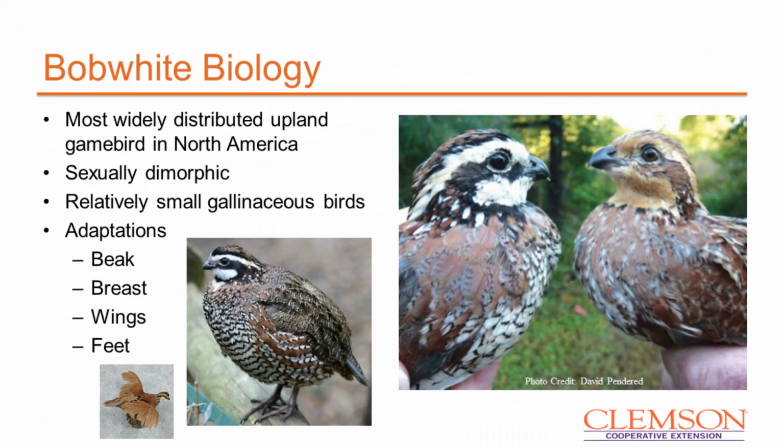Bobwhite biology is pretty important. What's the first step to managing wildlife? You got to understand their biology, right? If you don't understand their biology and their adaptations, you're not going to be successful at managing them, because you don't understand the habitat requirements that they need.